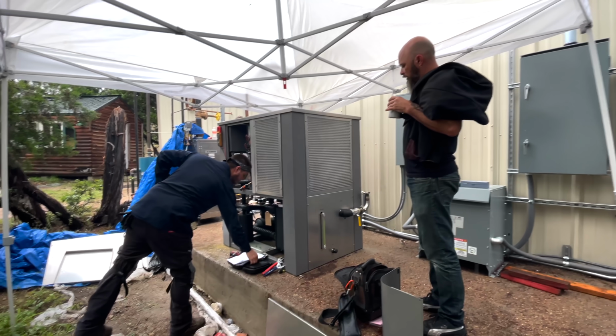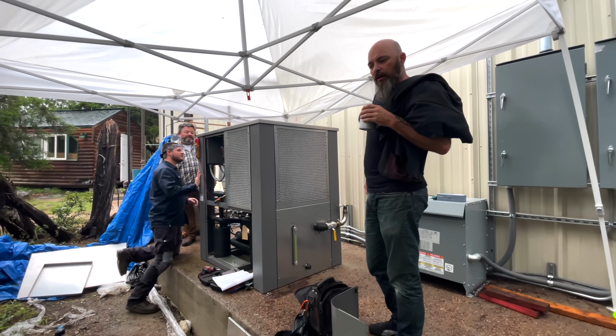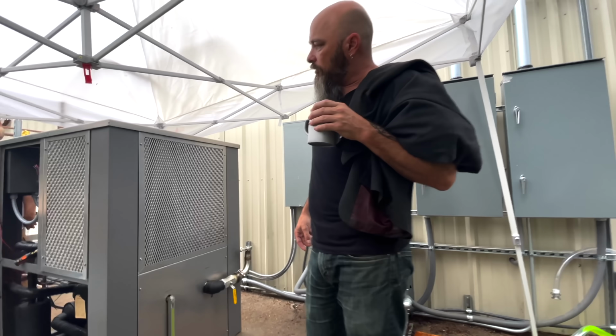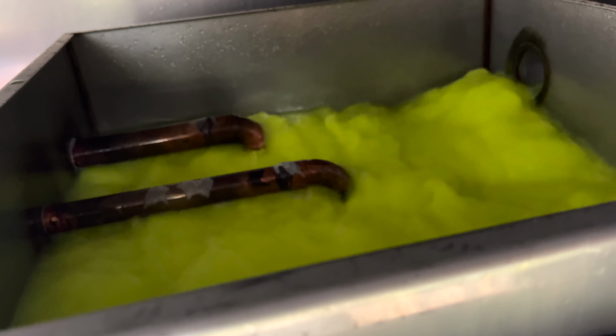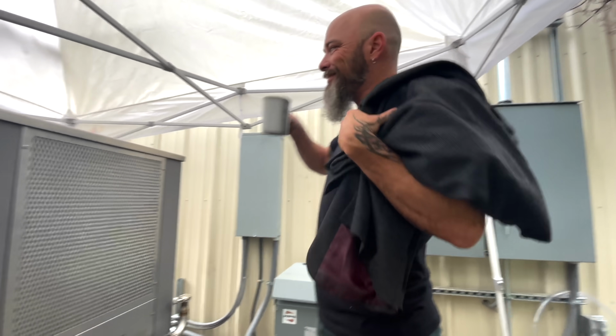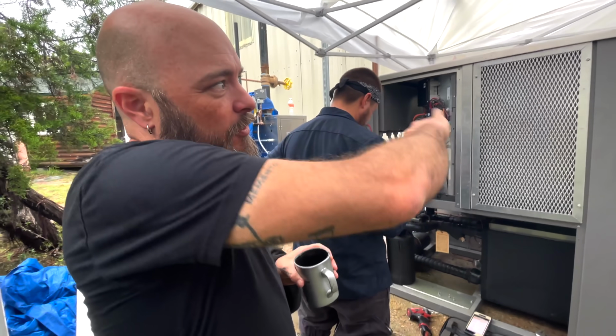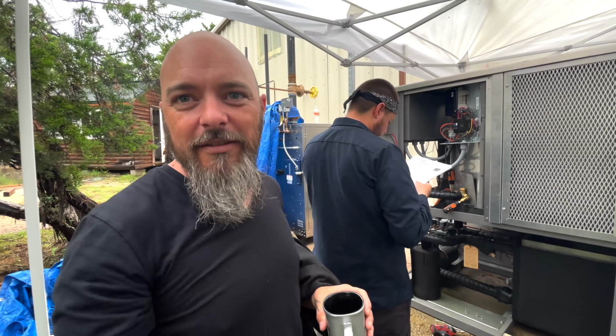The magical mixture of this tank is 70% water, 29% glycol, and 1% unicorn tears. I think they're probably unnecessary. Yeah. They just keep putting them in. Why risk it? That's the glycol water mixture that runs through the system and cools the vapors that condense the whiskey.